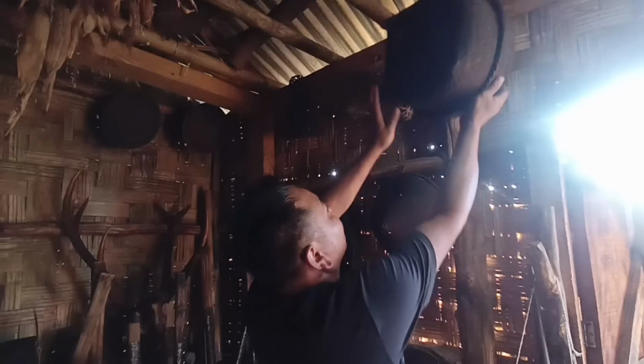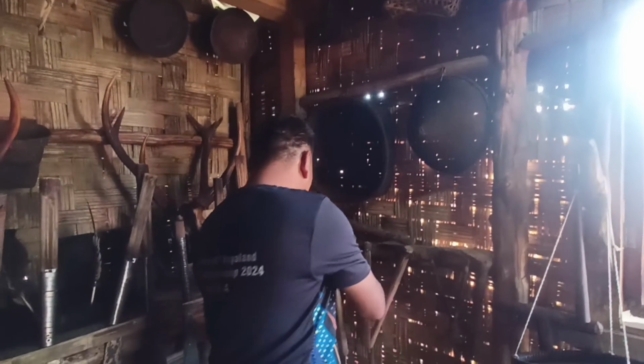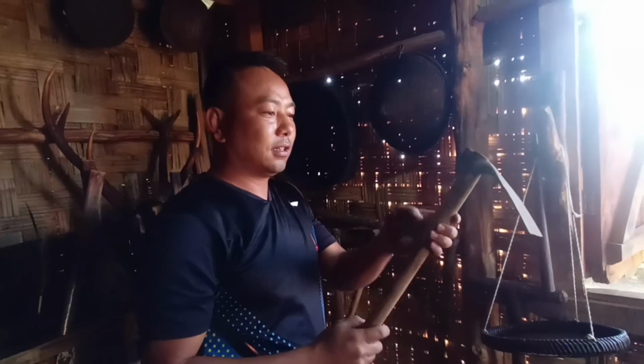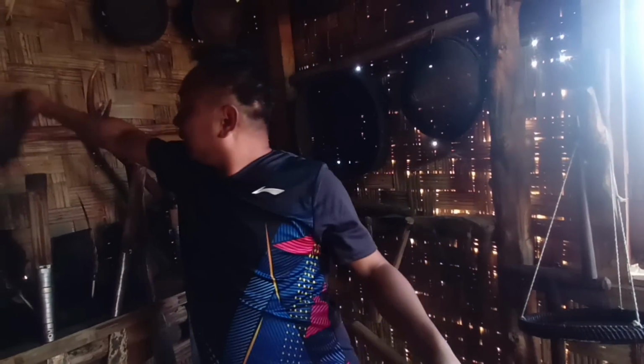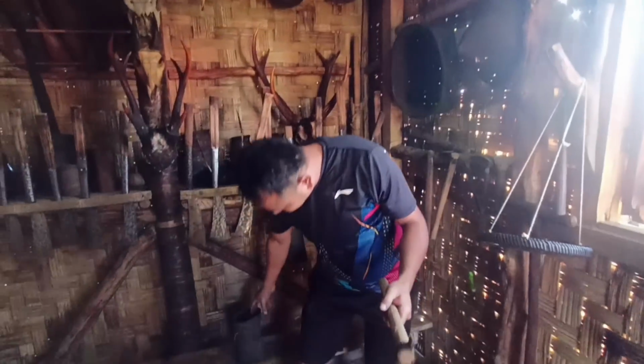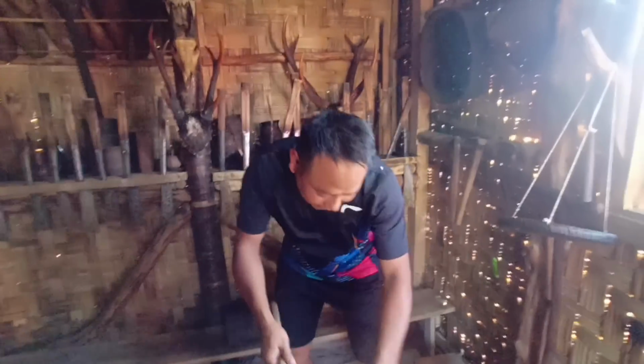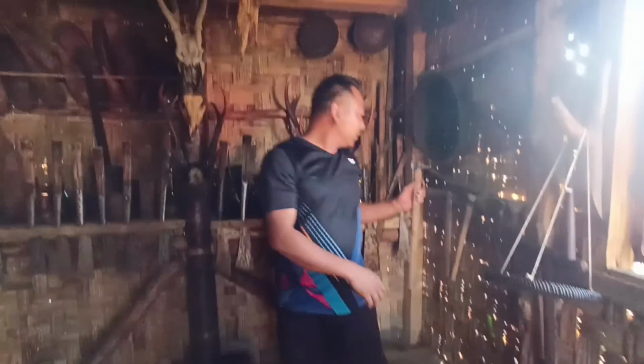So this is lotha. And then I was talking about the chokje, right? See, this is the chokje. So you put the seeds here, tie it around your waist. Use your right hand and then take out the seeds and see. So that's how you sow around.